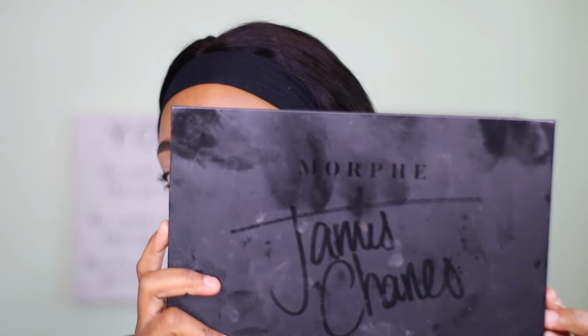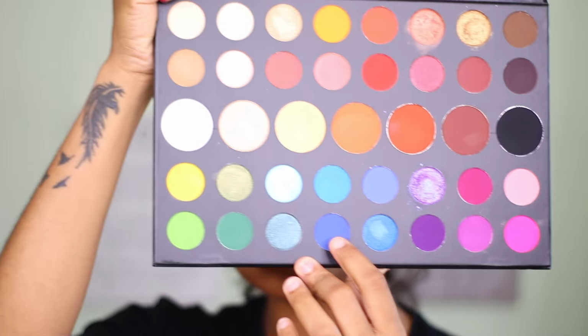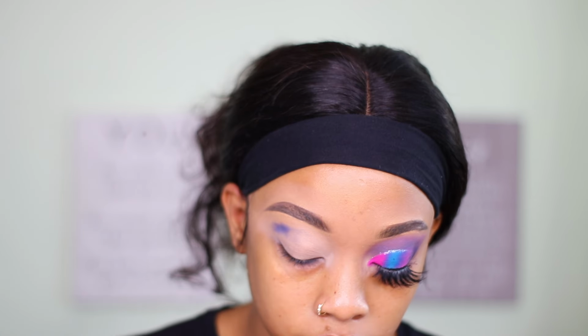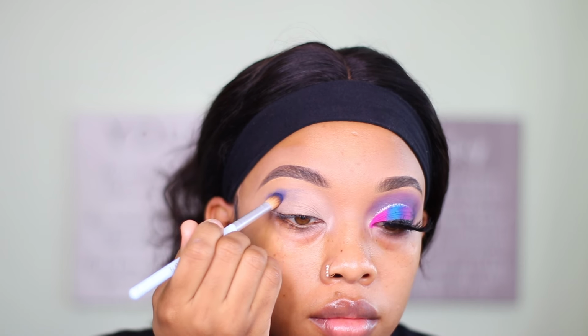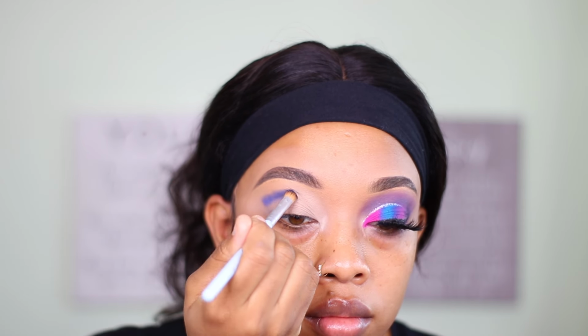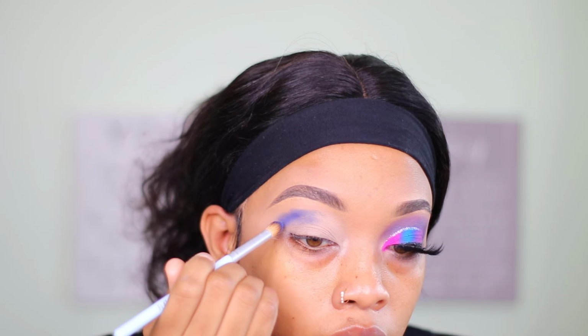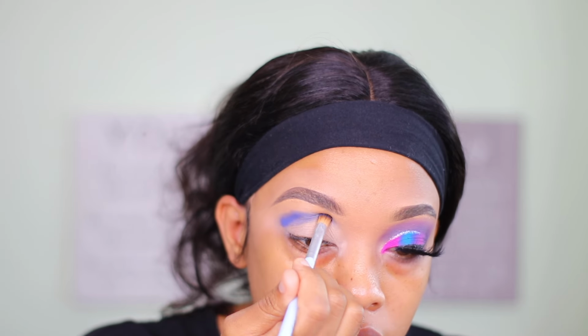So we're starting off with one eye already done, and I primed my other lid, and we're going to go into our Morphe James Charles palette, and I'm using that blue shade just in the crease. That'll be one of the darkest shades that we're going to use, and everything will be based around this color. I really didn't know what I wanted to do when I started this eyeshadow look, so I played on one eye basically, and that's how I came up with this look.